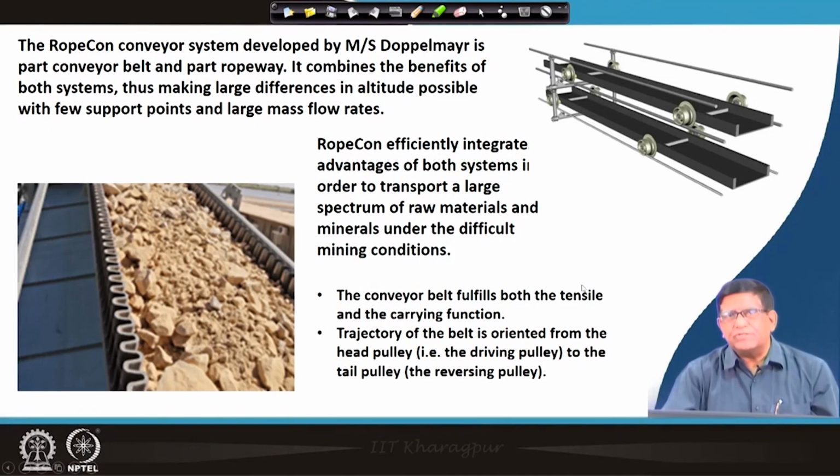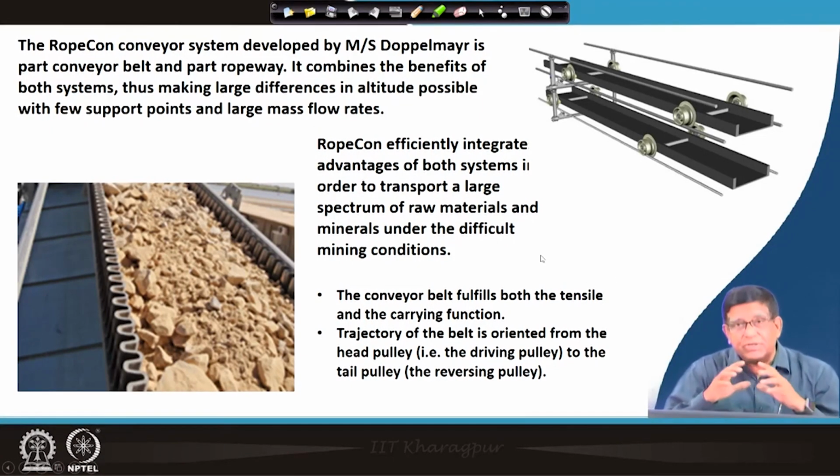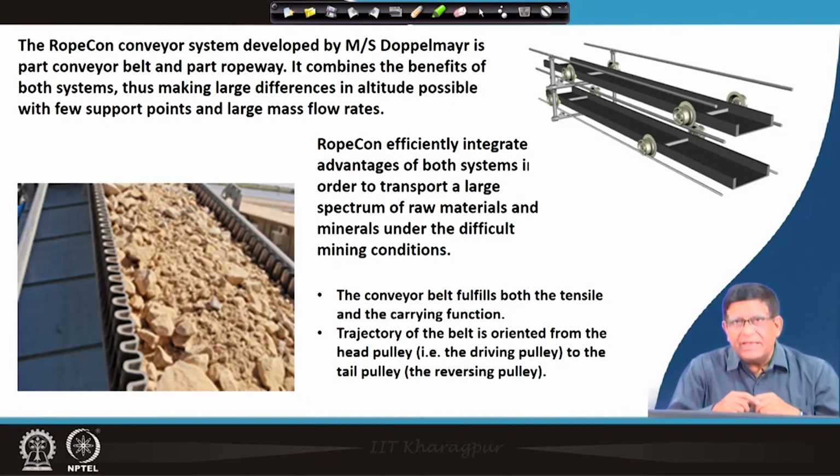Now, the conveyor belt fulfills both the tensile and the carrying functions, because we will have to have a tractive element here, which will be the rope. That rope is not moving, the belt is moving. That belt is given drive just like at the end drums, but because of these wheels the belt is not supported on rollers. So, the friction of the belt and the idlers does not come in. However, that is only with very specially designed plastic wheels, that is polymer, synthetic wheels, which will be moving over the rope, giving very less friction.